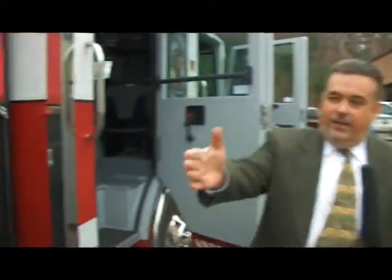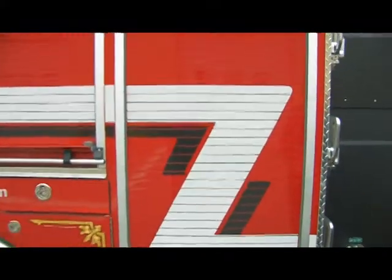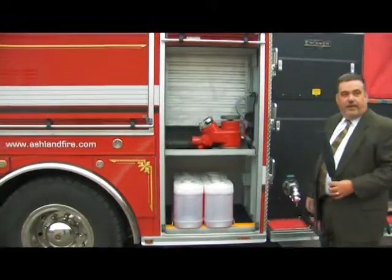So when you look down the side of the truck, just the panels to open this, it's no more of the doors swinging open. That's one of the changes we were able to make. It's panel based, and then it gives you full access.